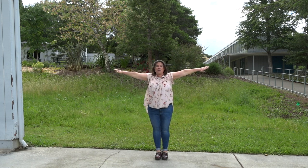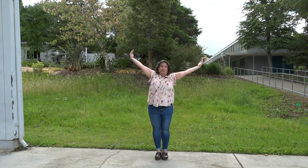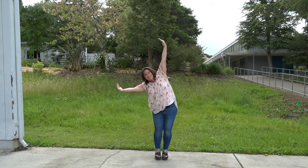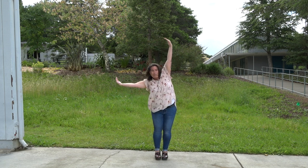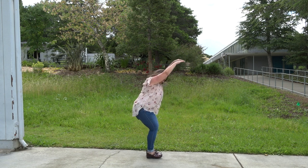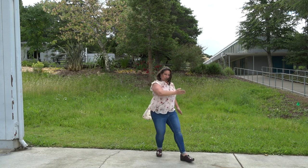And now let's try to make this with a curve. We can curve up. What if we curve to the side? We could curve to the other side. I'm gonna use my whole body to make a curve. Is that a curve? What if we try walking in a curve? I'm gonna go over here to the right.